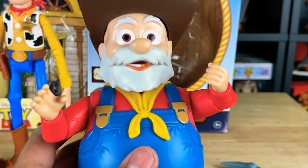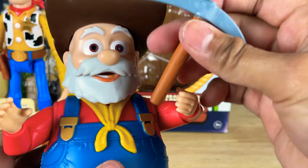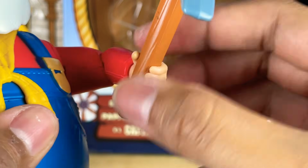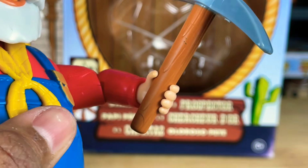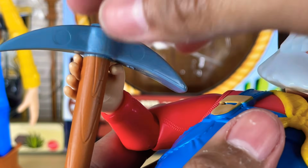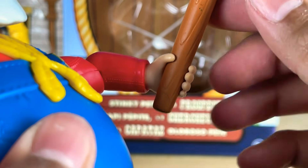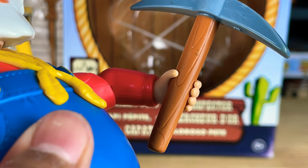His right hand's more open, his left hand is more closed, because he comes with a pickaxe accessory that you can put right in his hand. As you can see, the pickaxe fits in his hand awesome. He's able to grip it just fine, and it is easy to put in his hand and take back out, so that is really nice. His other hand could technically hold it, but it's not going to be a tight grip. It's going to be more loose in his hand. The pickaxe is intended definitely to fit in the other hand a lot better. It's easy to put in his hand just like that, in and out, and you can slide it to where you want him to hold it, which is really cool.